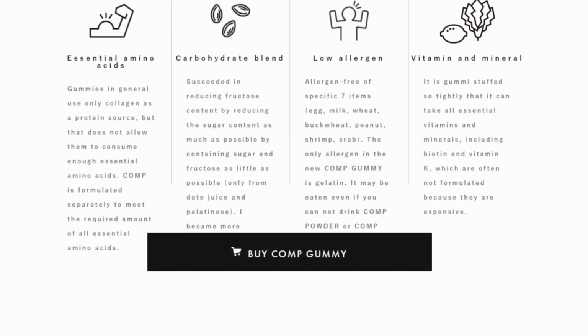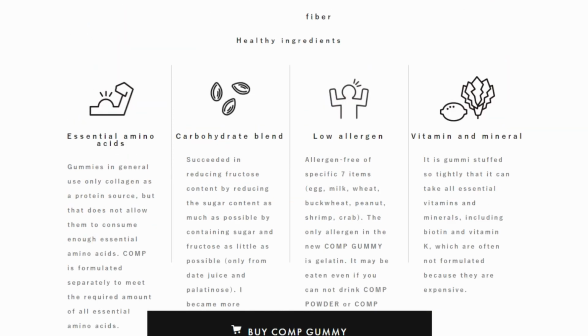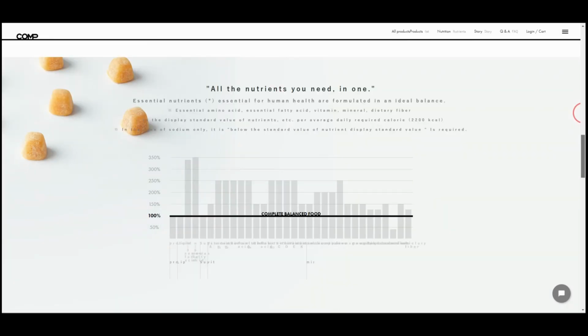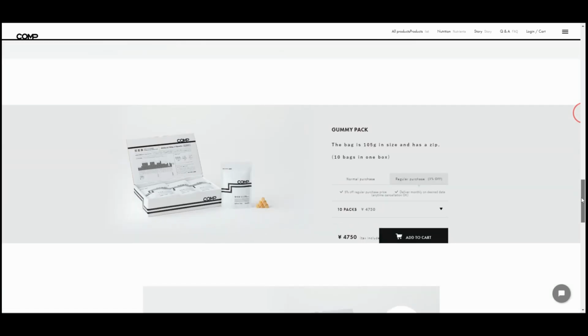Now on the sugar side, it does sound high, but that's mostly carbohydrates. That's how they're measuring the sugar. And they say here they've succeeded in reducing the fructose content by reducing the sugar content as much as possible, by containing sugar and fructose as little as possible, i.e. not using as much, and only from date juice and palatinose. And it's, of course, stuffed full of all the vitamins and minerals that you would expect to find in the Comp powder, etc.